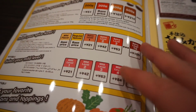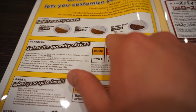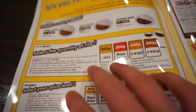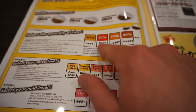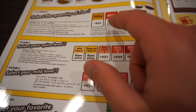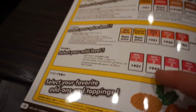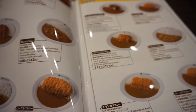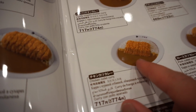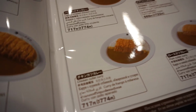So some of the Coco's you go to will be different. This one does have an English menu that I grabbed, just so you guys can kind of see what's going on. First you select a curry sauce. Usually I go with pork curry. And then you decide how much rice you want. You can go very low, very high. 300 grams the base price. That's what I'm gonna go with. Spice level, I usually go with 5. Go. And then I go chicken cutlet, which is this one. And then I also get a cheese and vegetable mix in the curry. I'll show you guys what it gets here.